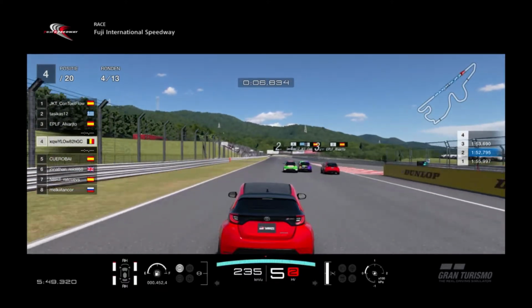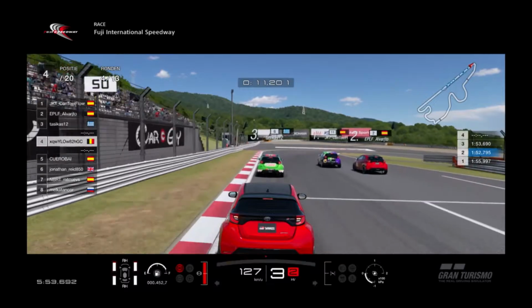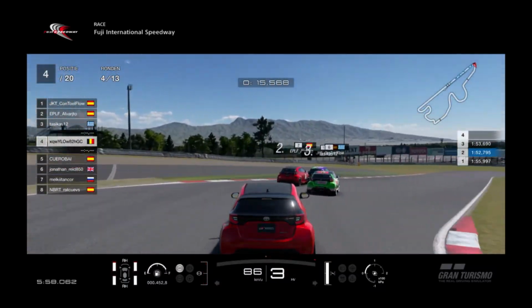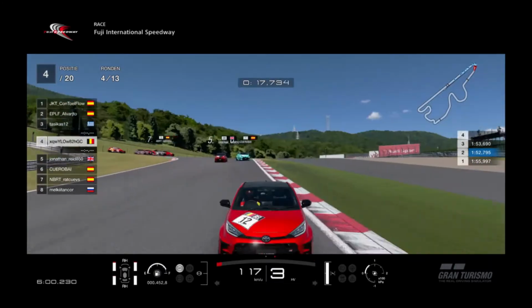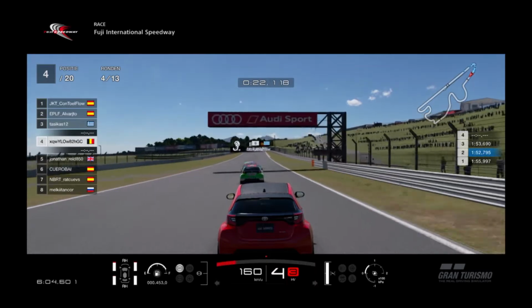So you can see three wide once again. And who's going to get first position right now? It seems like Cantwell Flow managed to keep his position. So great battling going on in front of us.